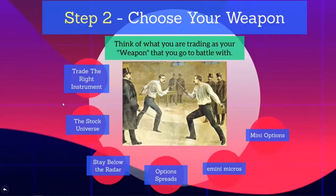Choose your weapon. And one thing that I will always say to you guys is I want you to be a master at one thing. Don't be a jack of all trades and a master of none. So choose your weapon wisely and be a master with that if you're going to go to war with the markets. So trade the right instrument.